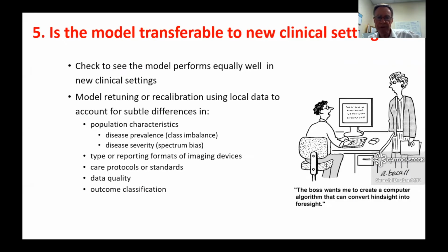Is the model transferable to new clinical settings? And I think, again, that's important because if you produce a model in 1 or 2 or 3 hospitals that may be very similar, but then you go out to a regional hospital, or perhaps even out into a primary care setting, then of course things may not work quite as well. Most studies would show that as models are transferred to new settings, they tend to underperform, their performance goes down. And why is that?